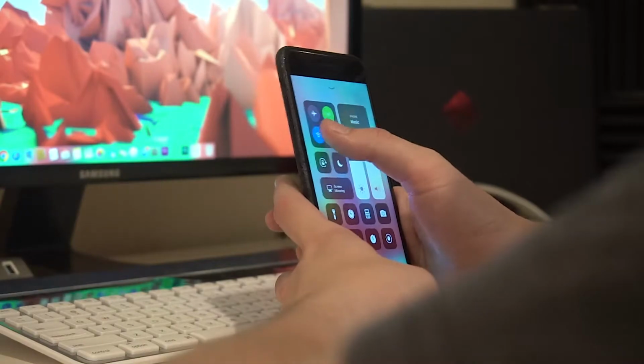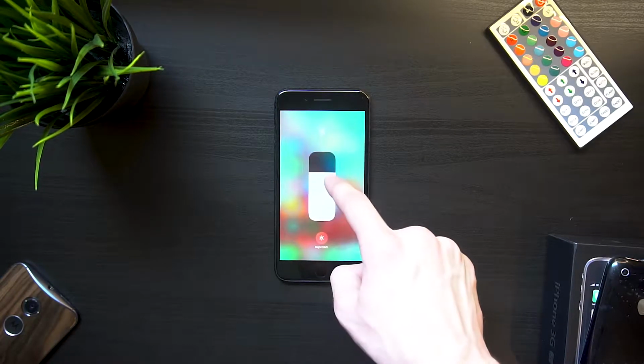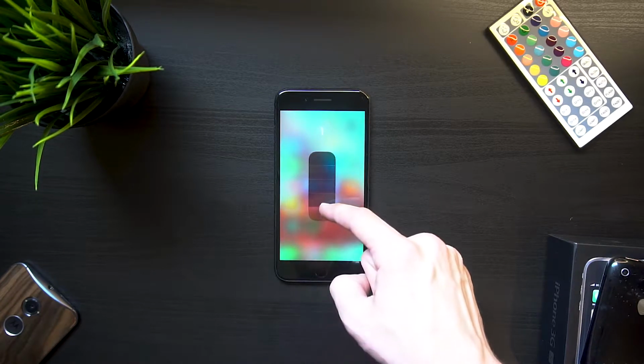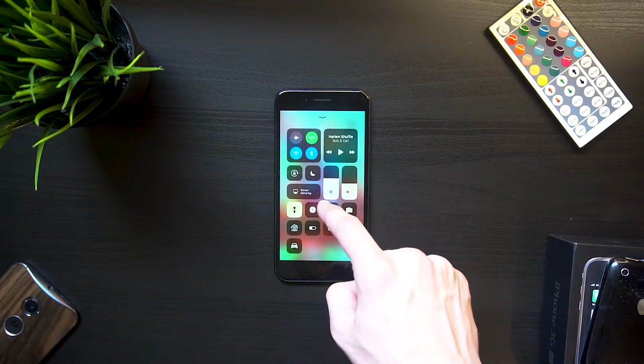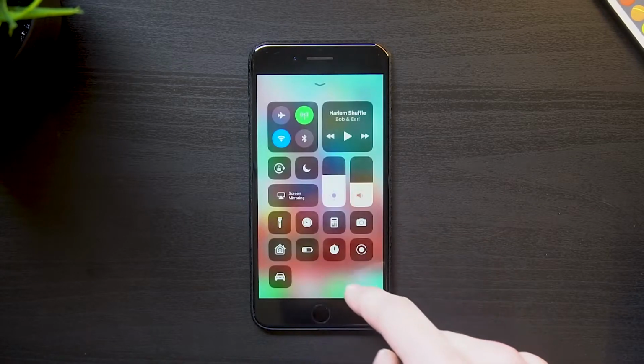First up and most notable in iOS 11 is the new Control Center. Now taking up a full screen when you swipe up, the Control Center is now customizable. This means that you can pick and choose exactly what you want to be in the Control Center. By force pressing on certain buttons, you can accurately adjust the settings and get more options. And yes, Apple has now added a screen record button.